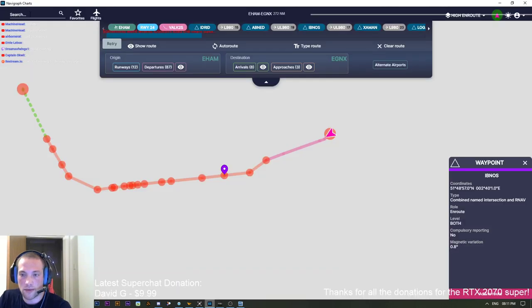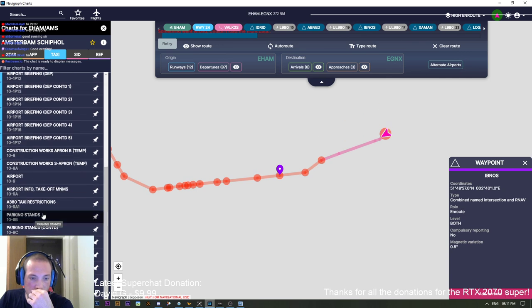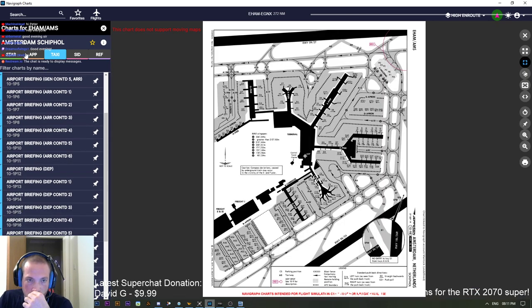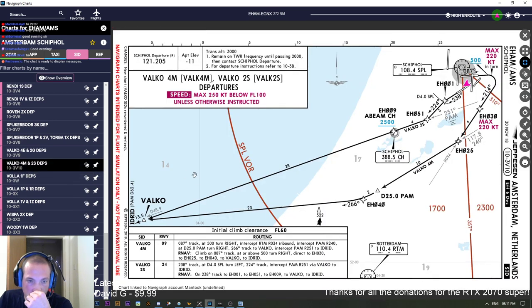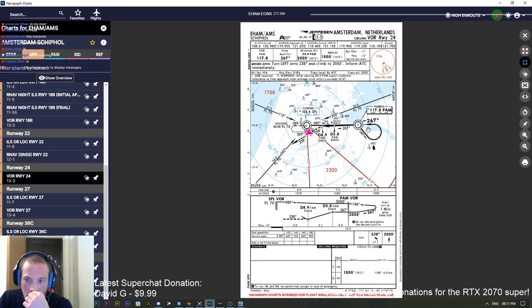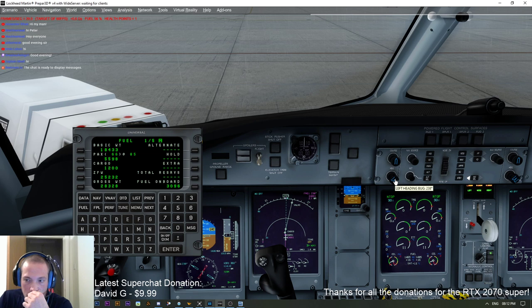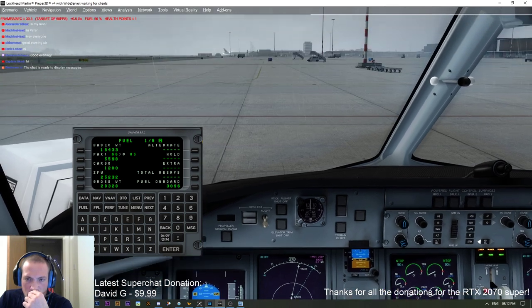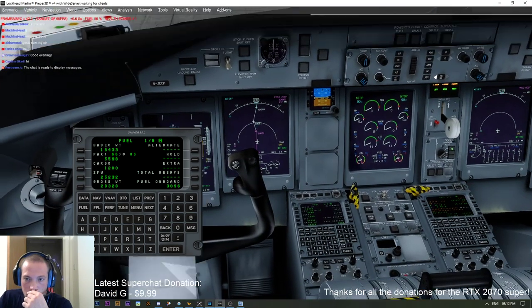If we go to EHAM now, yeah, we need to go back to EHAM just because we're going to need all of those charts for parking stands. So SID off of Valco. Valco, just random Valcos. Okay, so now we're going to go to approach. There we go, runway 24, and it's 267. That's what that is, 267. Nah, I read that wrong. Never mind. We'll get there when we get there. There's no need to get crazy at the moment.